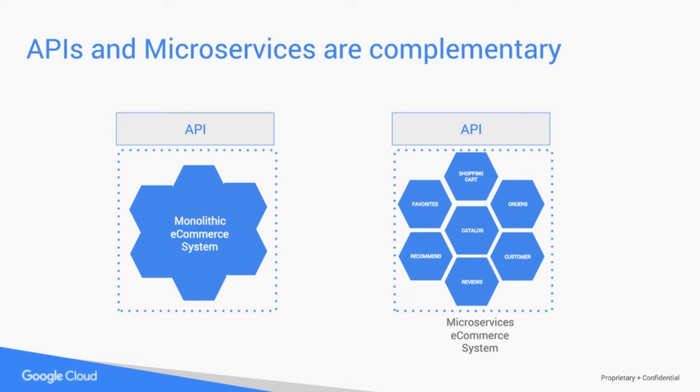And I know, Prithpal, in your role you get a chance to talk with a lot of customers and see exactly how they're doing their implementations. What type of patterns are you seeing when you look at APIs and other surrounding technologies that customers are using along with microservices?